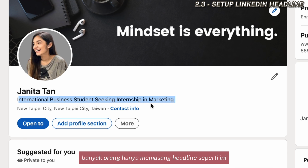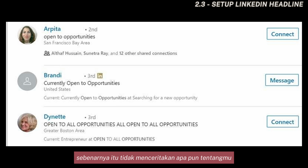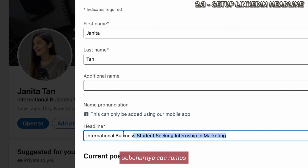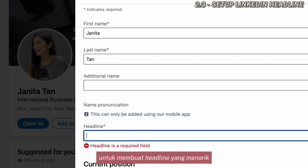We move on to headline. A lot of people just put a headline like this. In fact, it doesn't tell anything about you. Of course, you're looking for job opportunities. Not a lot of people know that there is actually a formula to create an attractive headline.